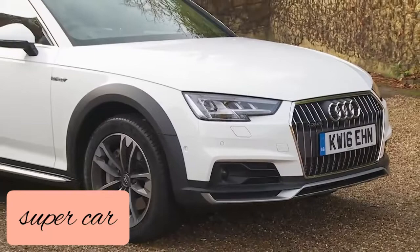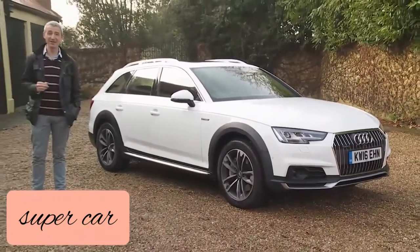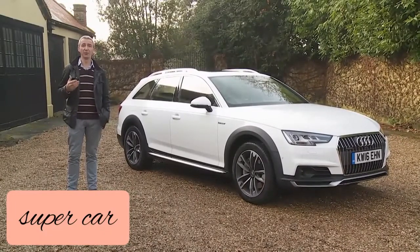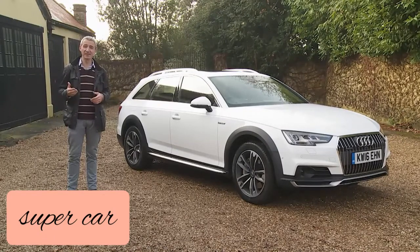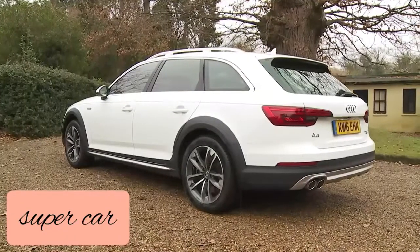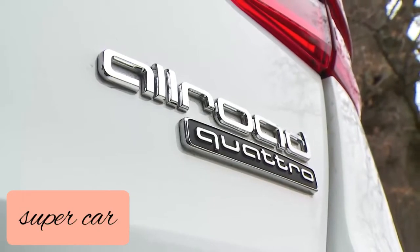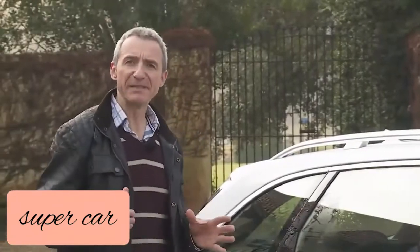At first glance, this A4 Allroad model seems to occupy a very slim market niche indeed. To be attracted to one, you have to want something more than merely an ordinary four-wheel drive equipped compact executive estate and something less than a fully fledged mid-sized SUV. And you also have to have a fairly healthy purchasing budget, given that A4 Allroad pricing sits mainly in the £38,000 to £43,000 bracket.